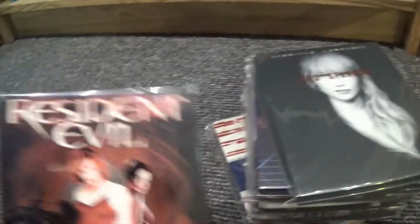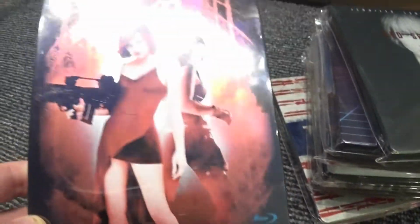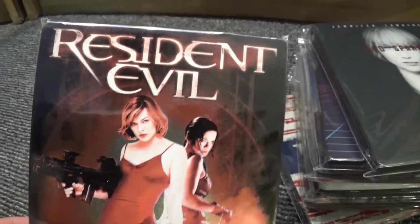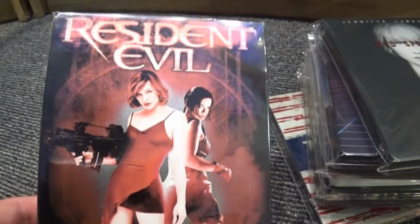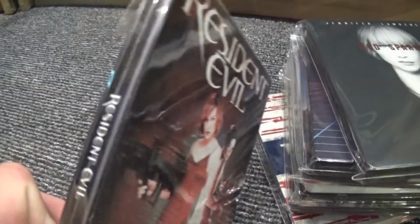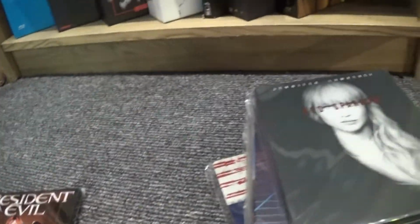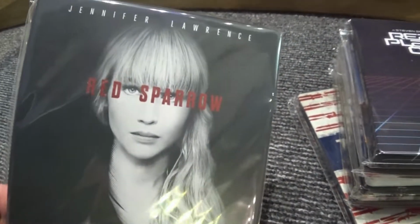So I have just one sole Resident Evil film, which is Milla Jovovich. I actually find this one to be the best one out of all of them, is it five? Trashy fun. I'm not saying these are good films, but they're entertaining films. They are entertainment galore. They're just not very good or very scary, but I do like them. Obviously I own them.